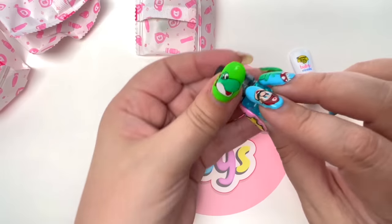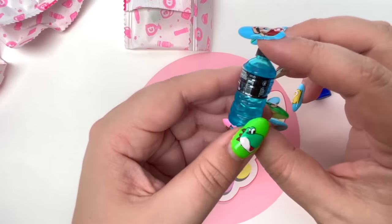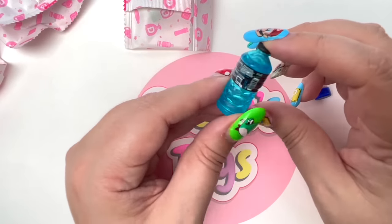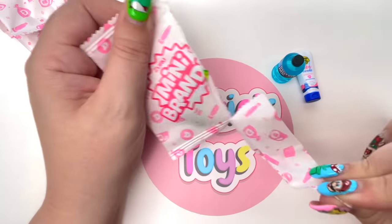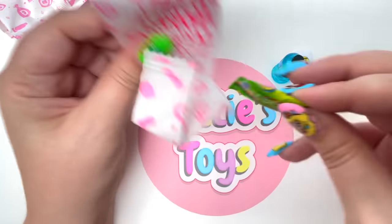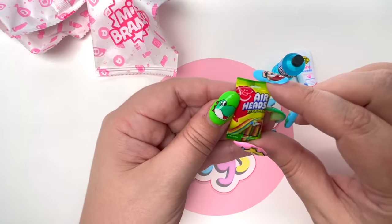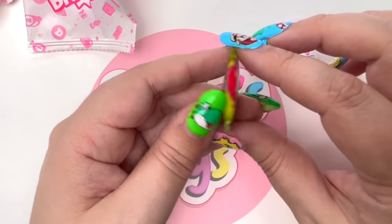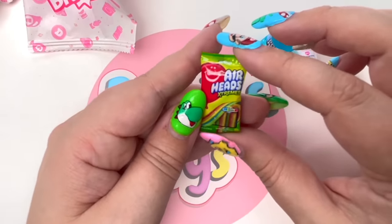All right, a new piece. We have the Powerade. Oh my goodness, this totally looks like a bottle of Powerade. This is insane. You guys, I am loving this series so much. All right, our very next one is, ooh, what's this? We get the Airheads Extremes. Now, with Real Little Snack Time, Series 16 actually has the Airheads Extreme. So it's awesome to see them in mini brand version too.